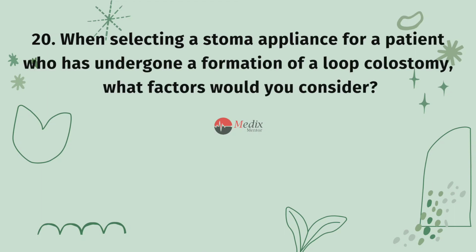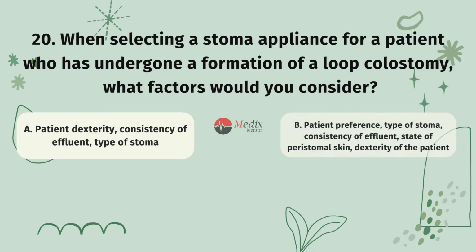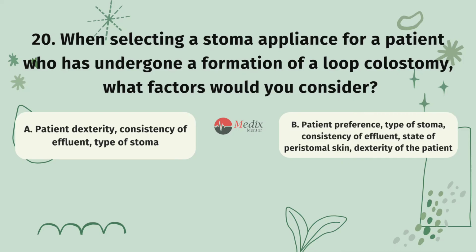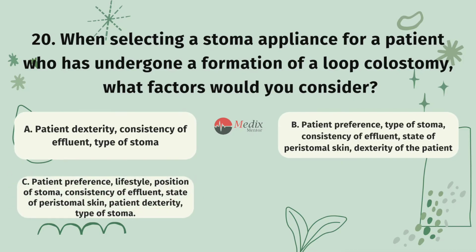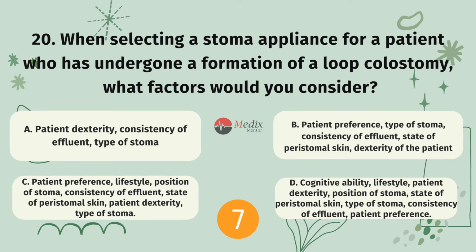Question 20. When selecting a stoma appliance for a patient who has undergone a formation of a loop colostomy, what factors would you consider? Option A. Patient dexterity, consistency of effluent, type of stoma. Option B. Patient preference, type of stoma, consistency of effluent, state of peristomal skin, dexterity of the patient. Option C. Patient preference, lifestyle, position of stoma, consistency of effluent, state of peristomal skin, patient dexterity, type of stoma. Option D. Cognitive ability, lifestyle, patient dexterity, position of stoma, state of peristomal skin, type of stoma, consistency of effluent, patient preference. The correct answer is D.